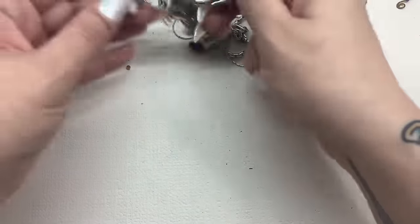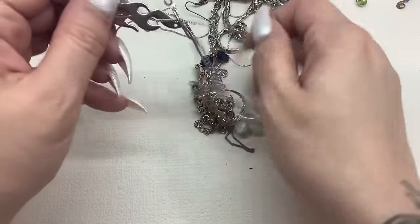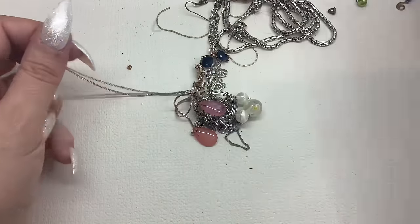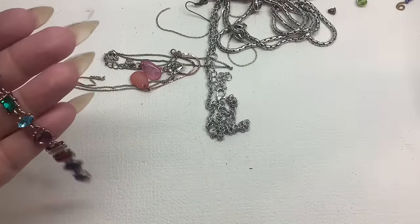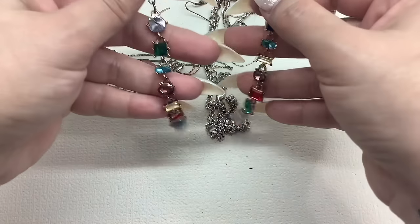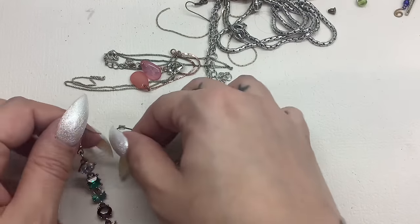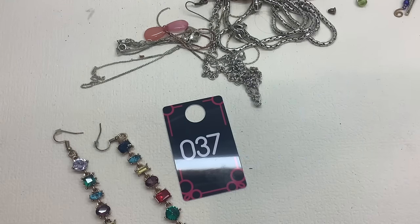Here's more of those rings. Here's a really cool flame earring, so we'll hope for the mate on that. Oh, here's this one. So that was right here. So it's kind of like the mismatched, I think, unless there's more in the bag, but I'm gonna roll with this. All of them are there. Number 37. We will do those for $4.